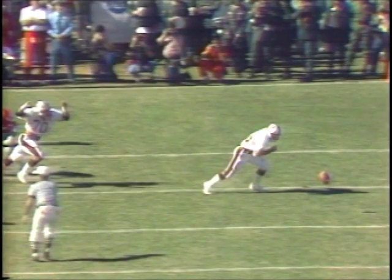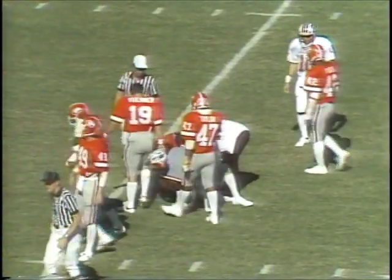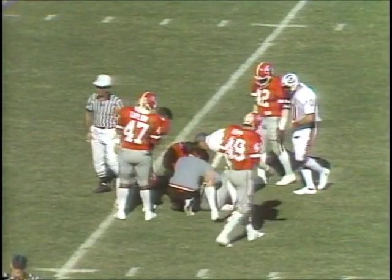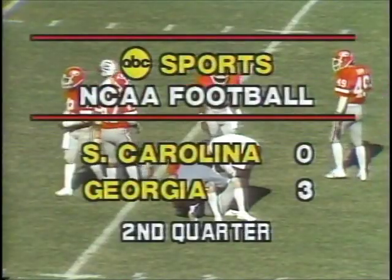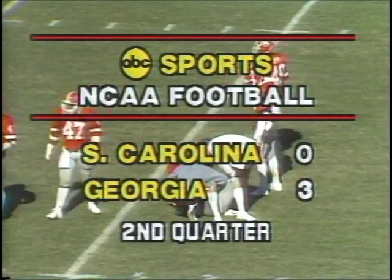And Norris Brown was wide open in the end zone. He was hit here, could not get the ball to him. You'll see him possibly at the top right-hand corner of your screen. And so South Carolina holds a magnificent goal line defense for the Gamecocks. Timeout for an injured Buck Ballou with 2:20 to go in the first half.